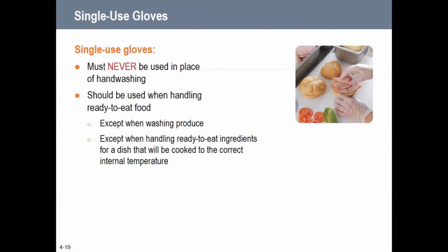We need to make sure we are using them correctly, because if we are not, we are probably ending up transferring more bacteria when we're not even thinking about it. So first thing is you still have to wash your hands. Gloves are never used in place of hand washing. We talked about that a little earlier. Use gloves when handling ready-to-eat foods, except when you're washing produce, and if you're handling a ready-to-eat ingredient that's going to be cooked.